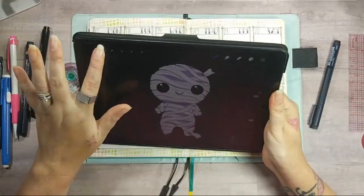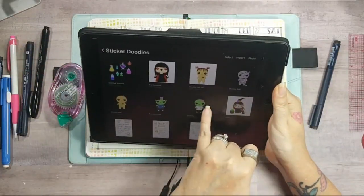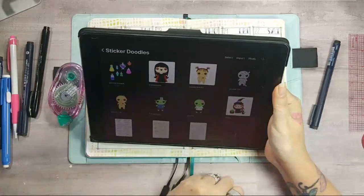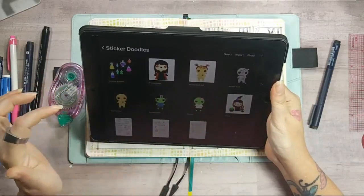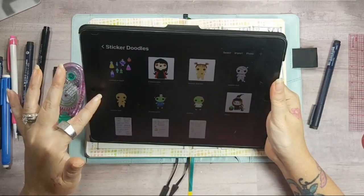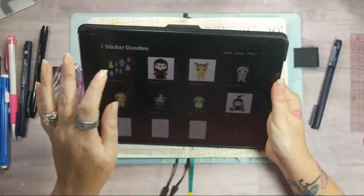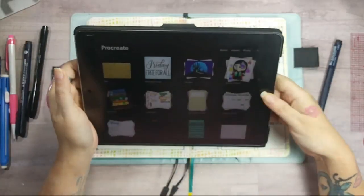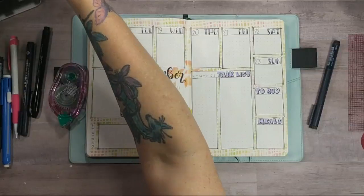So, that's six characters for the collection. So, you got the witch. Oops, no, there's seven now. And now I'm going to have to even it out and do eight because there's a witch, the zombie dude, little Frankenstein monster, voodoo doll. That says voodoo doll, but he's a mummy. Voodoo girl. And then the vampire. So those are the characters for the October kit.